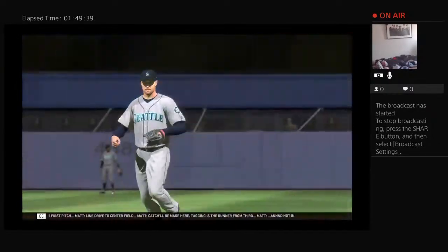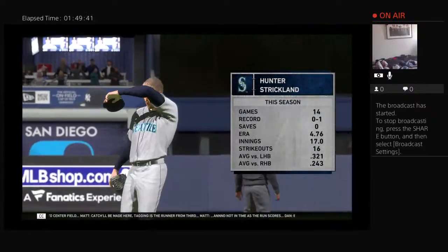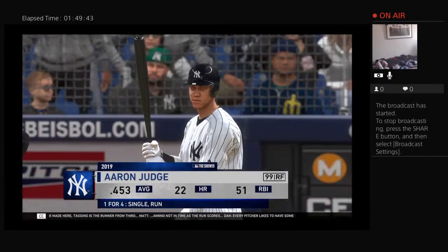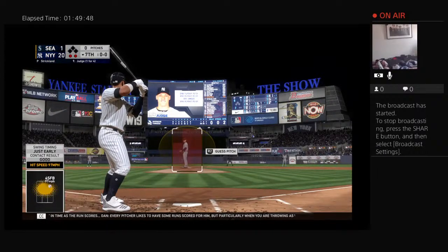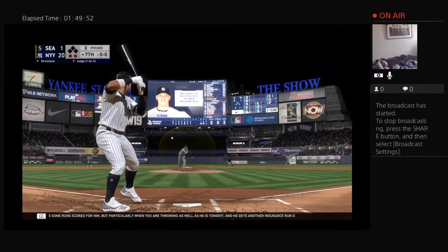Hey, every pitcher likes to have some runs scored for him, but particularly when you're throwing as well as he is tonight, and he gets another insurance run on top of it. Hunter Strickland enters now in a mop-up role as he'll try to keep the deficit right where it is.